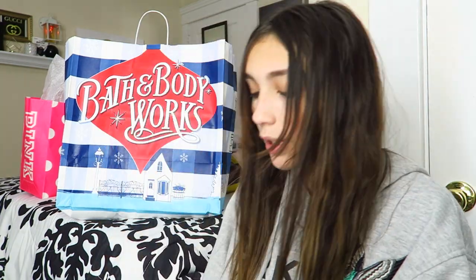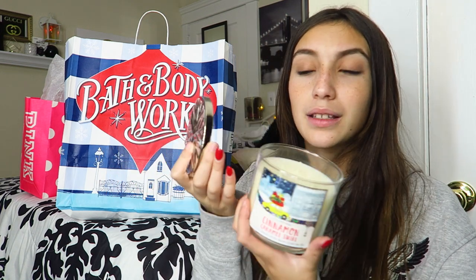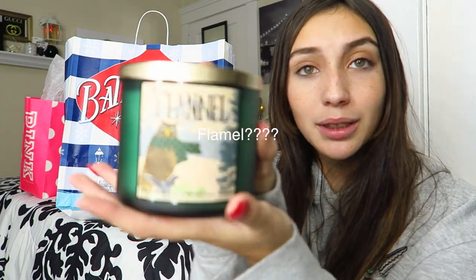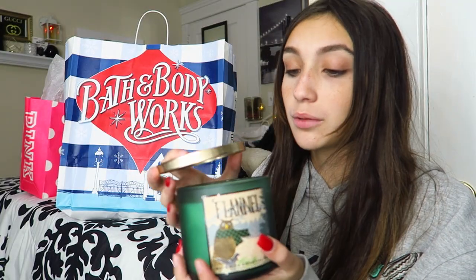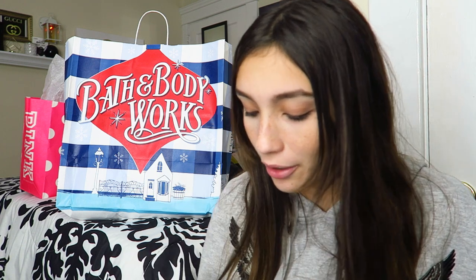I'm being honest, if you love marshmallows, get this scent. Next one I got is this cinnamon caramel swirl. It smells like fall and Christmas combined. At least the packaging is Christmassy. Next thing I got is this candle. As you see, it's green, and there's trees on it. It smells really good. It smells like guy cologne, not gonna lie, but it smells good.